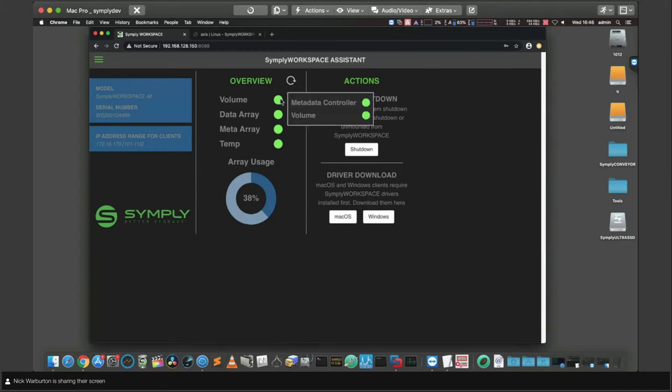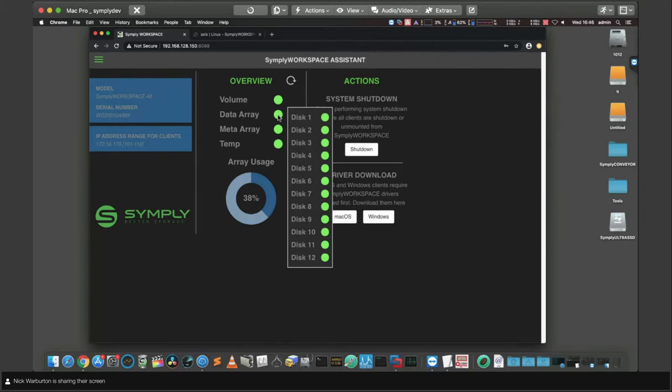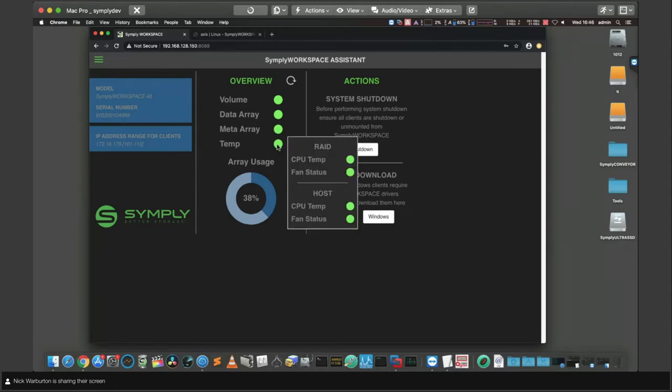Just real quickly, we've got green lights here, which give us the metadata controller, which says our VMs are running, and tells you the volume is up. We have a quick overview of the data array, so it just tells you all the disks are healthy. This is the metadata array where we store the metadata, which is SSDs. And then we have a quick environmental temp, and this will tell you the temperature of the RAID system and the MDC fan status and things like that.